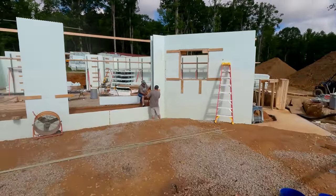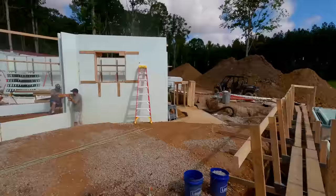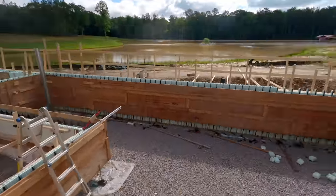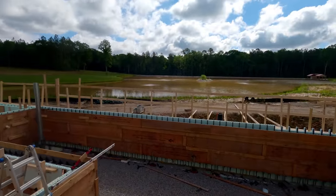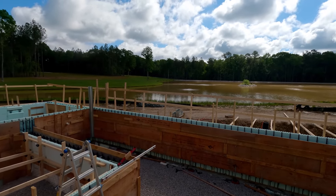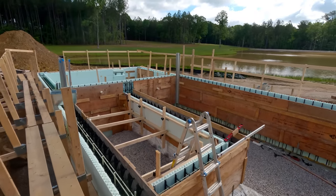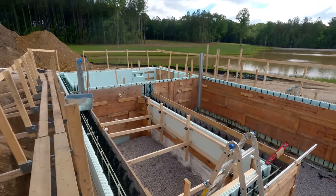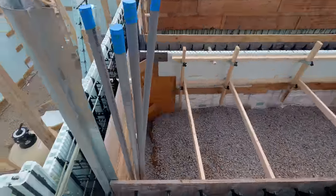Well, it's been a minute, but we're back out here. Pool's waiting on us. Got to finish cutting all the way across there for the foam. The foam's about an inch lower than the spillover for the wood, and then we got to do a little bit of something there, but that's about done. All this is braced up and ready. That's the electrical conduit I talked about in the last video.